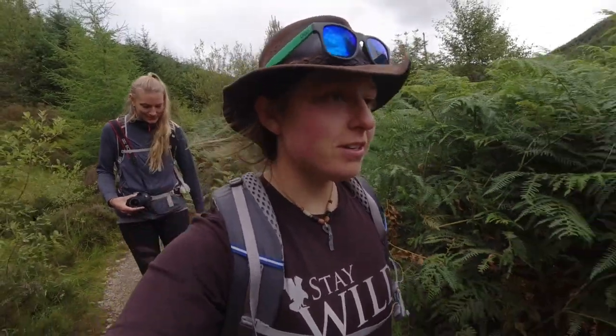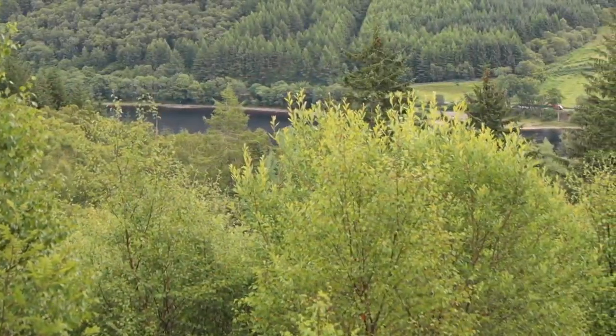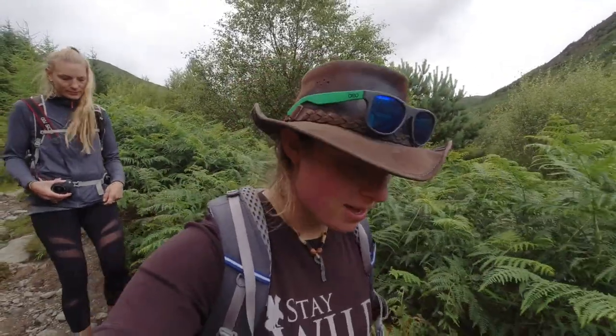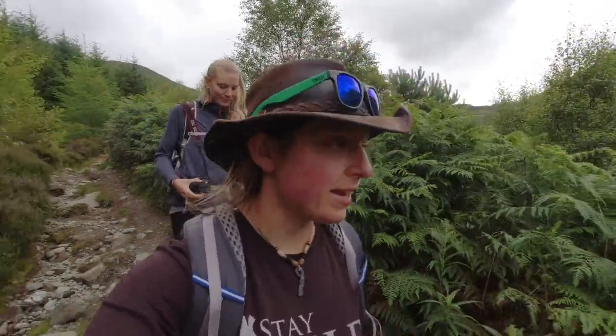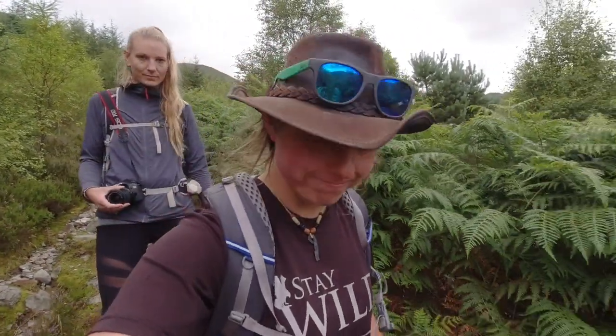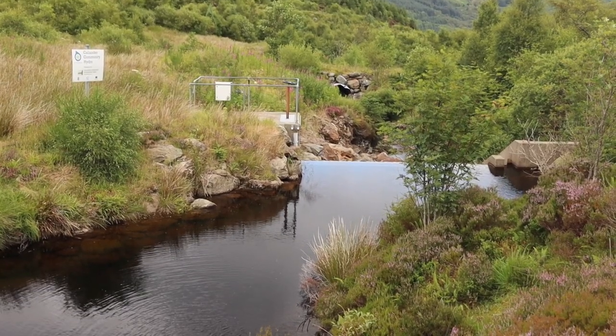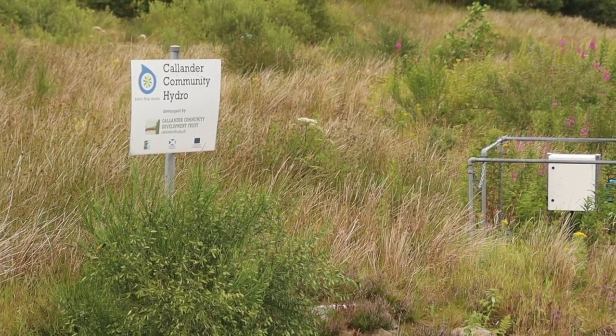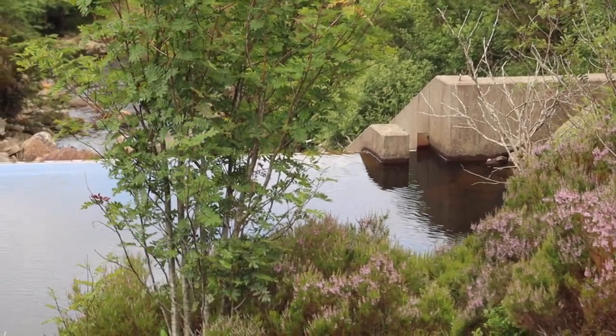Just got the loch coming into view there. We've still got a way to drop down. Doing good though, making good time. And you can hear the waterfall on the burn or the beck, but actually you can't see it. We passed by a small hydro scheme, part of the Calander Community Project, which works towards securing sustainable energy for the town.